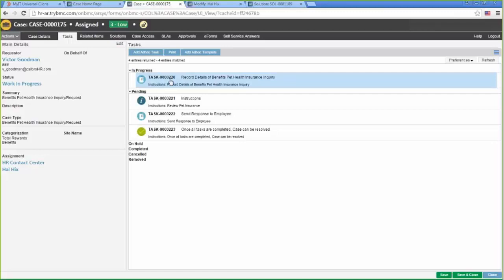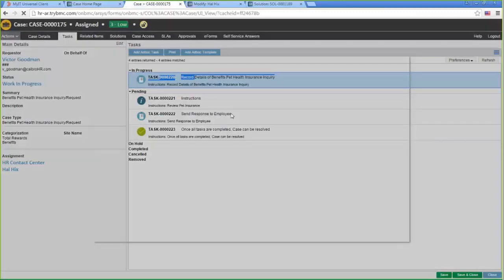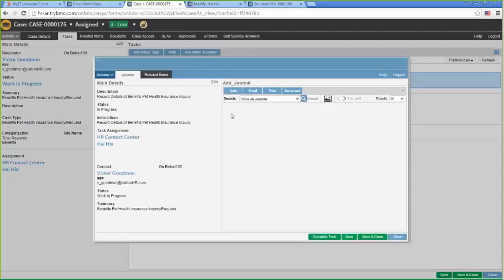In fact, a little bit later, we're going to show you how an HR business manager can actually build these tasks. We don't have to do anything programmatically, if you will. So I'm going to click on this task. It's going to ask me to record the details of the pet health insurance plan. Okay. In this case, I might add a note.